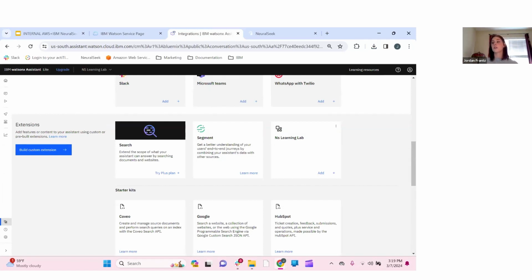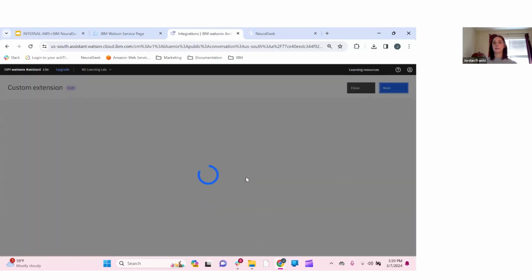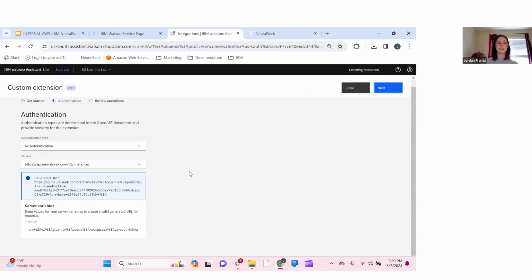So moving on to module 1.4 of our Learning Lab guide is authenticating our virtual agent. And staying within this integrate page for a moment, right here, this NeuralSeek Learning Lab is that new extension we just built. So we need to click Add at the very bottom, and then we're going to click Add again. Great, so this is an intro page on getting started with custom extensions. I'm just going to click Next past it.